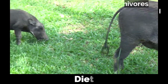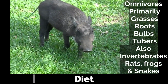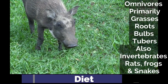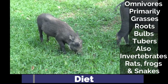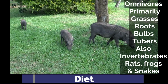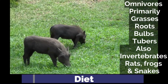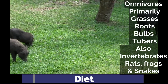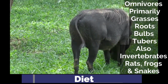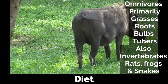Warthogs are omnivores, with a diet primarily consisting of grasses, roots, bulbs, and tubers, which they dig up using their snouts and tusks. They will also consume small invertebrates, such as insects and worms when available. Their feeding habits help aerate the soil and disperse plant seeds, benefiting the broader ecosystem. They have also been documented killing and eating rats, frogs, and snakes.